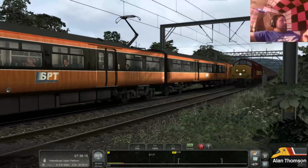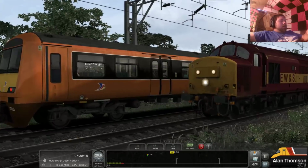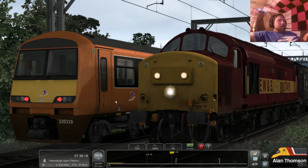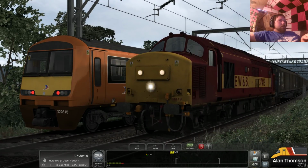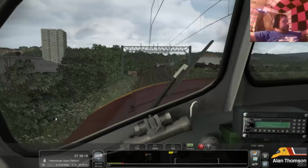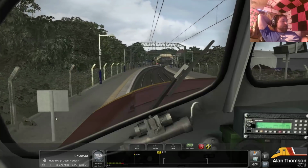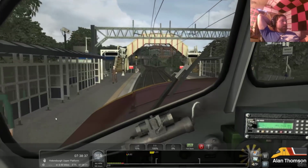About there. Right. Let's try that. Or a little bit more. There. Spot on. It's what I wanted. Oh, another yellow. This isn't the Great Doran Junction one either.